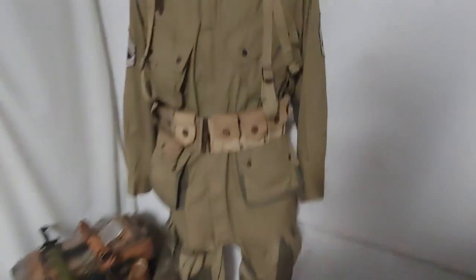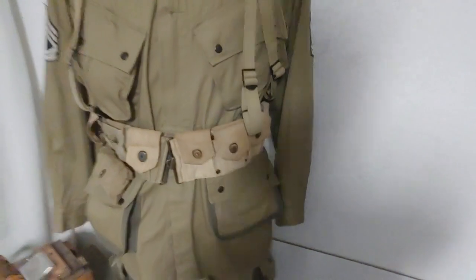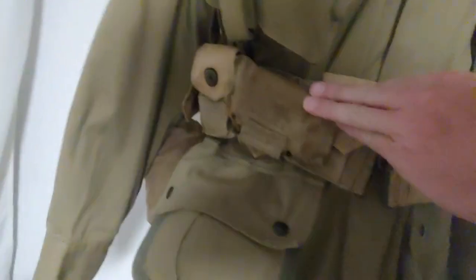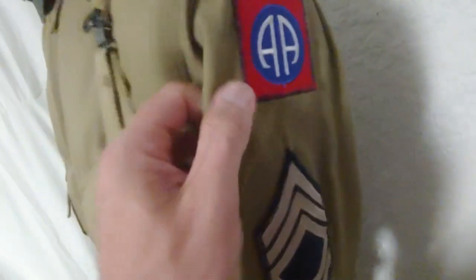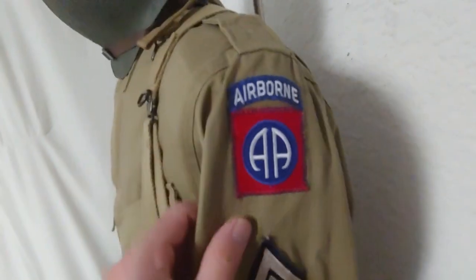I did pull out the original, I think 1942 M1 belt. I've got my original era first aid pouch on there. 1942, original canteen. So I'm sad to say I'm gonna have to cut off my airborne patch, which I spent a lot of time putting on, but it is what it is.